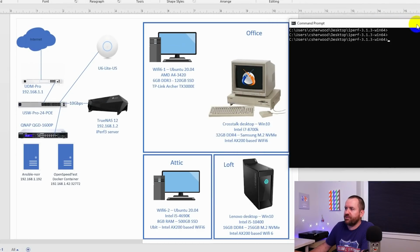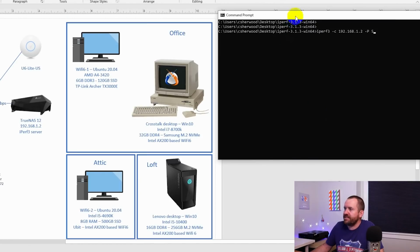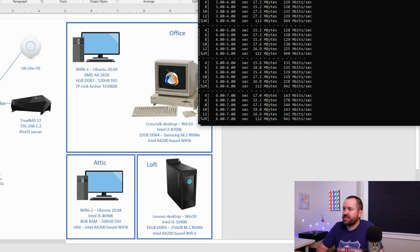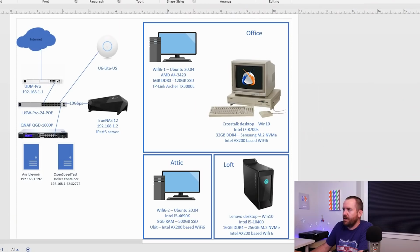The second purpose for this server is as an iPerf server. So with TrueNAS, you get iPerf built in if you drop to a shell. And if I run an iPerf command, here we can see this is from my desktop computer, which is currently wired directly into that switch. And it looks like we're pulling about 940 megabits per second between my computer and that switch. Of course, the limitation there is not the NAS server. The limitation is the 1 gig NIC that I have in my own PC. Okay, so TrueNAS is not going to be a bottleneck for serving files.